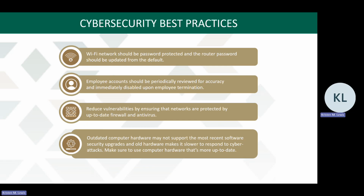Also, the Wi-Fi network that you're utilizing should be password protected. And when you get that router for your Wi-Fi, make sure that the password that comes with it is updated from the default. Employee accounts should be periodically reviewed for accuracy and immediately disabled upon employee termination. So once an employee is terminated, we want to make sure we're disabling any access they had to the building, to any services or software that your business utilizes.